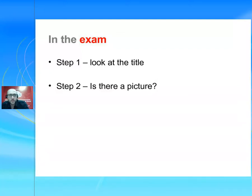Is there a picture? Pictures are always there to help you. They're not just there to look pretty. There are not always pictures. You shouldn't expect to see a picture or a photograph or a drawing in every single reading. But if there is a picture there, it's there to help you understand the meaning of the text. It's always relevant. It's always there for a reason. Don't ignore the picture. And then skim that first paragraph.